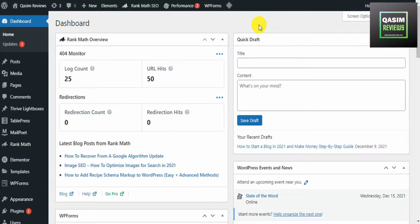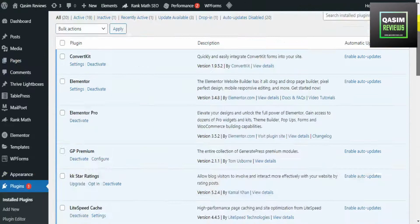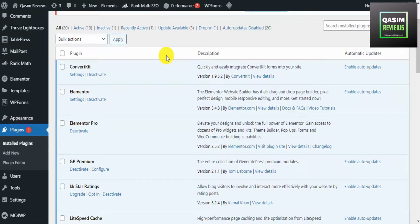As you can see, I created my WordPress site 10 days ago. I fully optimized my WordPress site now. I installed this GeneratePress theme on my site. GeneratePress is one of the best lightweight themes you can choose for your site. It is also cheap and has a free version as well.